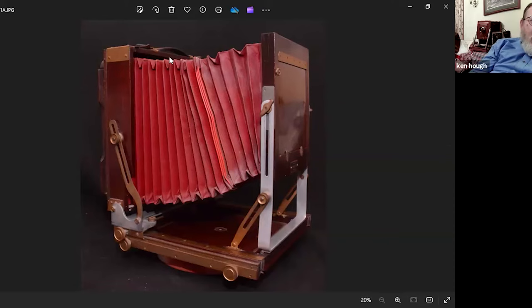The problem with red was that the chemicals used in tanning red leather tended to rot the leather over a period of years. They were nice when they were new. They probably lasted 10 or so years without any issue, but after that, they tended to dry out and have problems. And you can see somebody has repaired this with red tape.